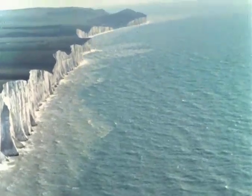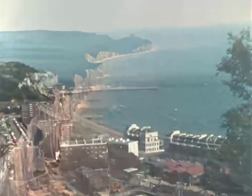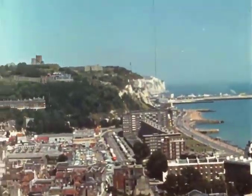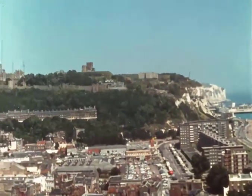Saxons and Franks were raiding the shores. Dover was the port nearest to the continent of Europe, and a lighthouse guided the merchant shipping safely across the waters from Gaul.